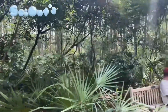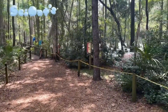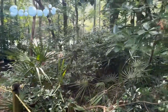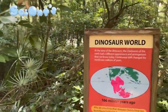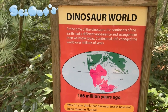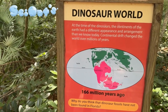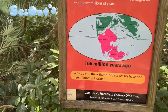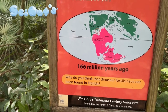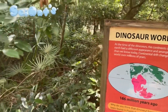Jurassic period. I think you'll like this sign. Stating that there are no dinosaur fossils in Florida. Oh, excellent. See, you don't just have to take my word for it, chat. At the time of the dinosaur, the continents of Earth had a different appearance and arrangement than we know today. Continental drift changed the world over millions of years. Why do you think that dinosaur fossils have not been found in Florida? Chat, because it was not a landmass at the time.